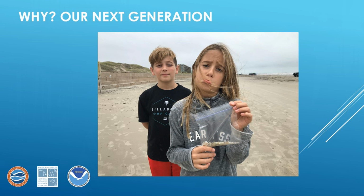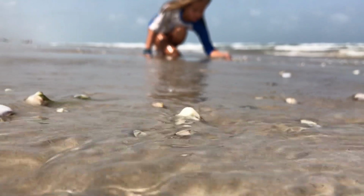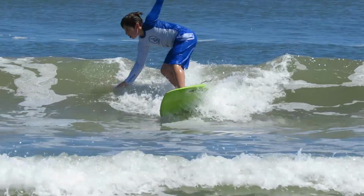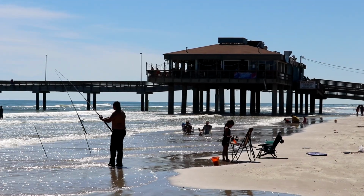Now, why are we doing all this? Why do we care if plastic pellets are being released into the environment? Well, these are my kids here, Jack and Parker. They ought to be out playing at the beach, counting birds, picking up seashells, things like that. Instead, they're picking up these plastic pellets. We can do something about this now. This is our generation that caused this, and the previous generations. We don't need to be pushing this off to the next generation.